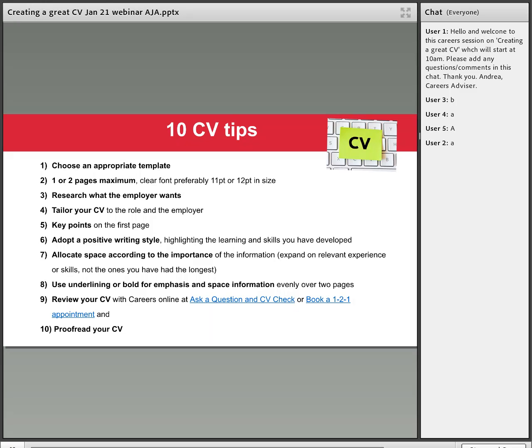And then finally, the final point is to proofread your CV. Now, we do suggest that you ask somebody that you know to read through your CV. Being accurate is quite a key point. When you are applying for a job, it's really important that your spelling and grammar is as good as possible. So please do consider asking someone you know just to read through it as well.